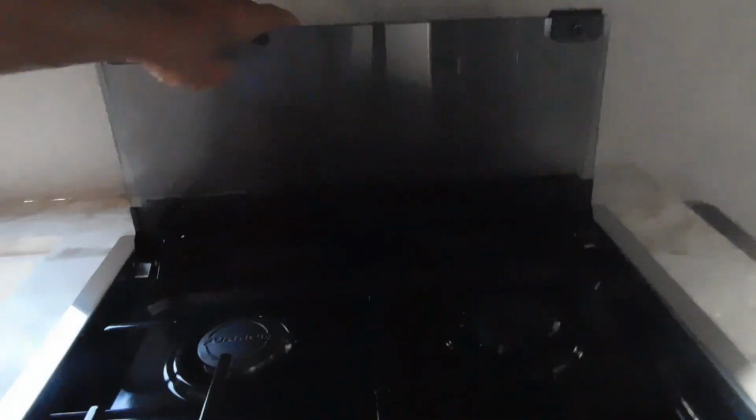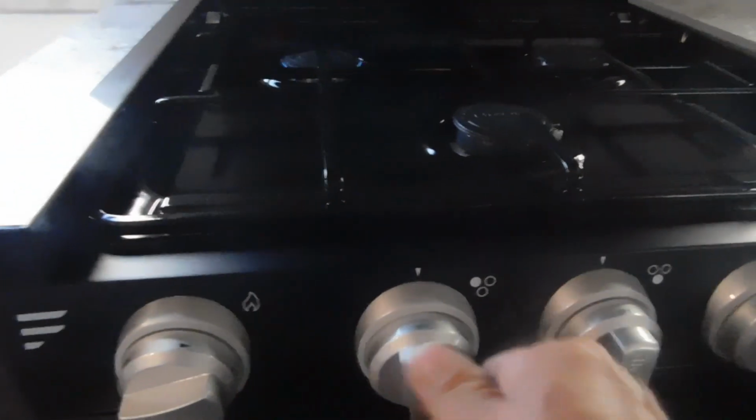Let's talk about our stove. This glass makes an excellent backsplash. Simply turn to light, spark, and you've got gas. Put that off.